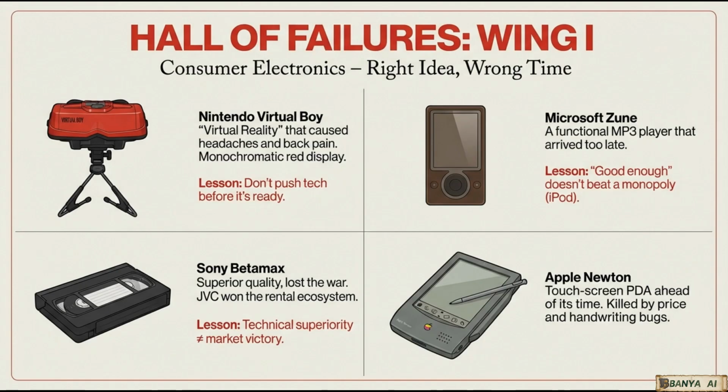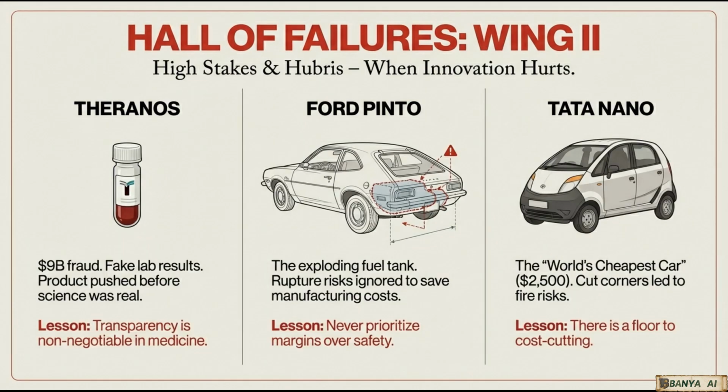Not even close. And look at the Betamax next to it. Better picture quality than VHS, but VHS won the rental war. So superior tech does not guarantee market victory. Ecosystems do. Let's move to Wing 2. The vibe shifts here. It's darker. The theme is high stakes and hubris.